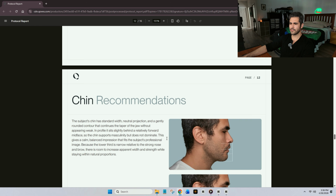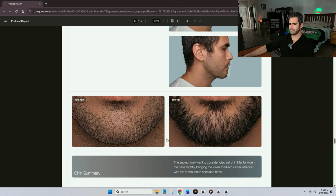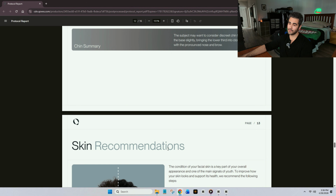Chin recommendations, all right, before and after. Just gonna go to the summary. Discreet chin filler. Man, that's crazy. I don't think I need any fillers. I'm not gonna get any fillers. Yours might say, hey, get some fillers, it might not.